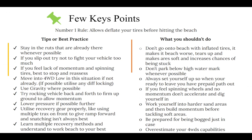Don't just, like the hills, not use the gravity. Use the harder compressed areas, turn around in the right places, note areas that are good for turning around, note areas that are better for stopping in, and don't stop where it's softer, all those sorts of things.